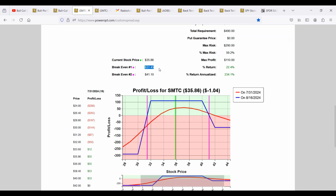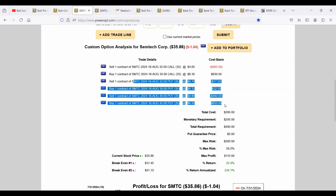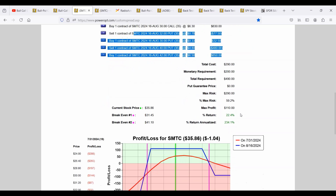So you get a better lower break even. You create an upper break even. Not saying that I expect SMTC in the next 35 days to go up 6 points, but you might have to do some management up on this side, on the bear put debit spread. You get a higher monetary return. Almost the same return. It was 21.4, 21.5 with just the bull call debit spread to 22.4 with adding 4 extra moving parts on the position.